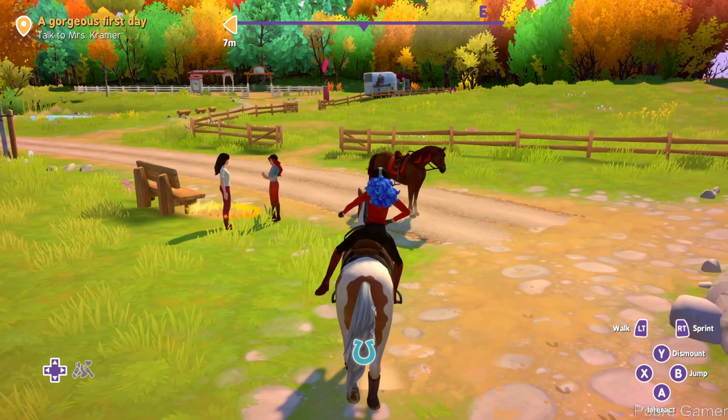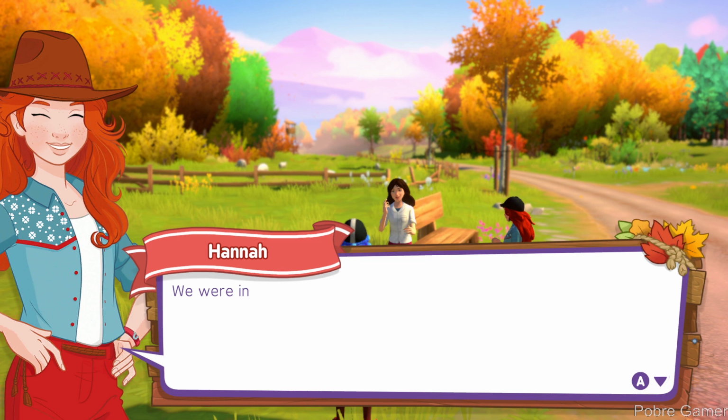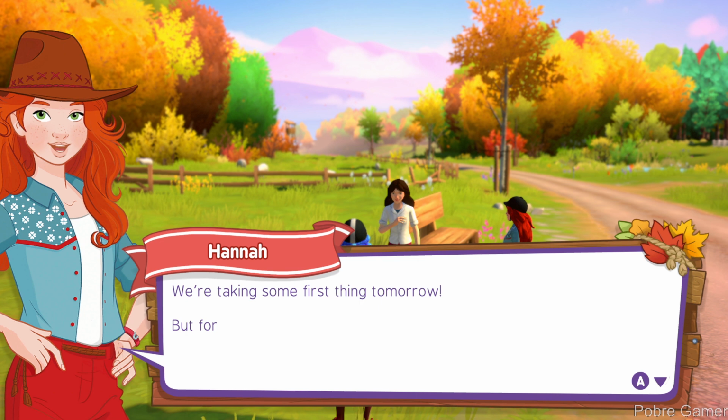So you're back again. Welcome to Lakeside. Did you have a nice day? We were in Hazelwood. It was great. The newspaper is having a photo contest, and we signed up too. All together? No doubt you'll manage to take lovely photos. We're taking some first thing tomorrow. But for today, our horses are allowed to take it easy.